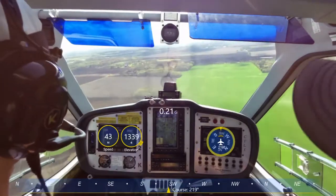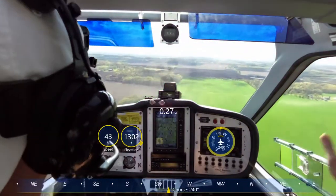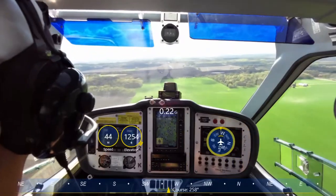It seems like we're coming down. And you can see the advantage right away of picking a nice long field. I mean, if this was a black field, I would take a long black field over a short green one, you know? More room for error, really.